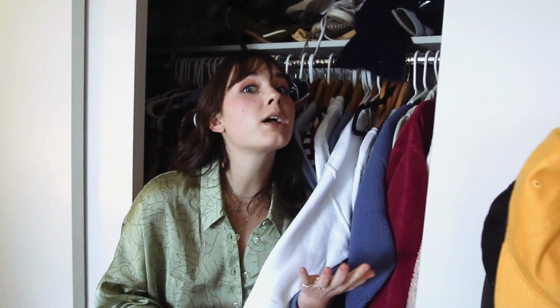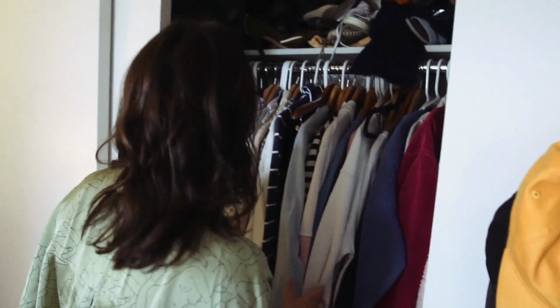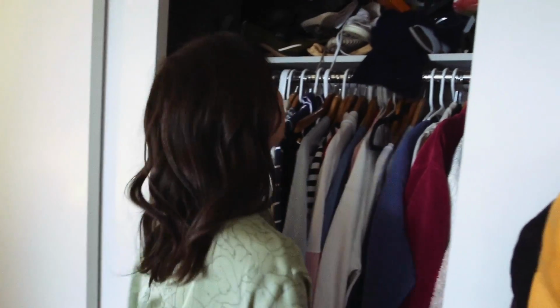I have a sort of survivalist mentality of like, well, if everything goes tits up, I could sell my clothes. You know what I mean? I donate most of the things that I don't want anymore, but I don't want to give anything up. I just want to keep it all. So when we move in the next couple months, there's going to be a true reckoning of this closet. I don't know what's going to happen. It's going to be a nightmare.